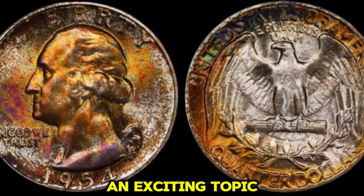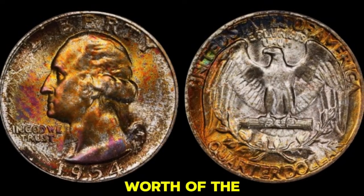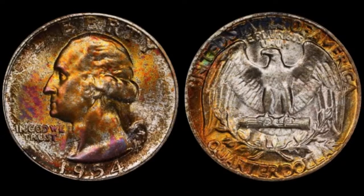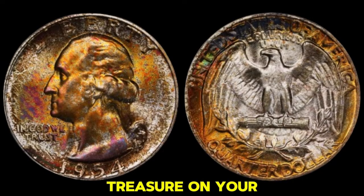Today, we have an exciting topic for all you coin enthusiasts out there. We're diving into the history, value, and market worth of the 1954 no-mint mark Washington quarter dollar coin. If you've got one of these hidden in your collection or piggy bank, stick around, because you might just have a small treasure on your hands.